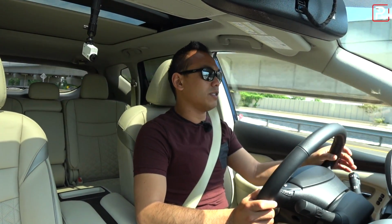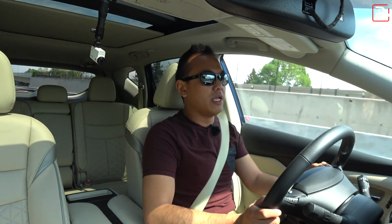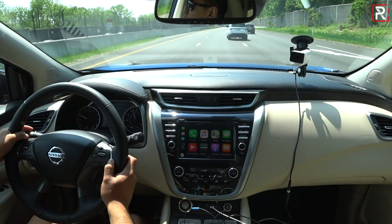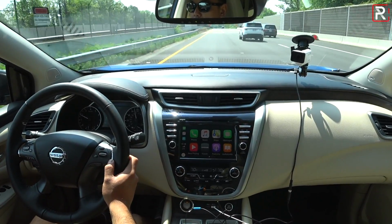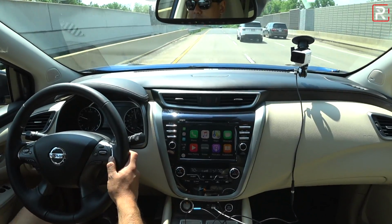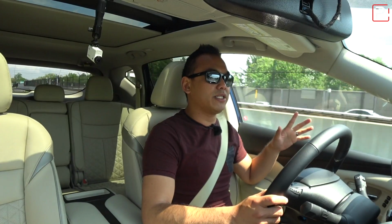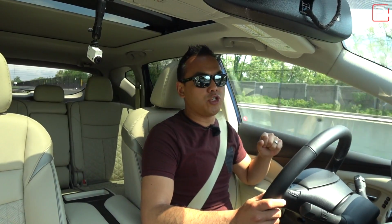The V6 in this car is the older V6. They've got a newer V6 that has direct injection in the Pathfinder that has another 25 or 28 more horsepower. So I'm surprised that Nissan didn't shove that motor into this refreshed Murano. Now the one thing with this CVT combination and this naturally aspirated V6, it does get good gas mileage, 20 in the city, 28 on the highway, 23 combined. That is 2 mpg better than what you get in the Passport.